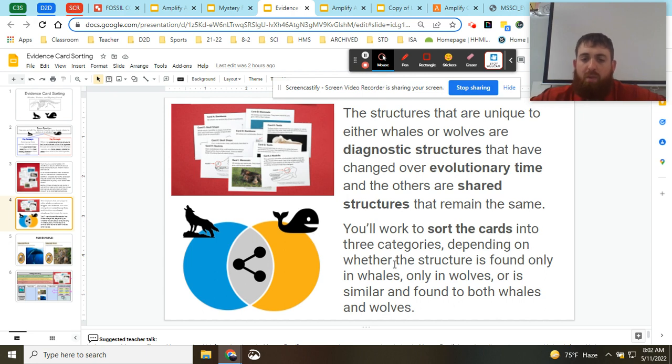So you'll work to sort the cards into 3 categories. We'll take these cards and sort them into 3 categories depending on whether the structure is found only in whales, only in wolves, or is similar enough and found in both of them. So let's go ahead and take a look at an example.